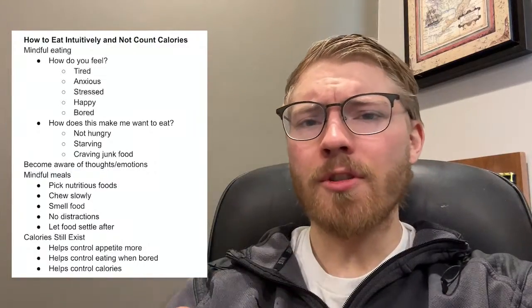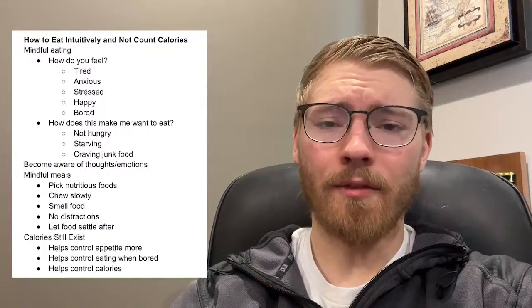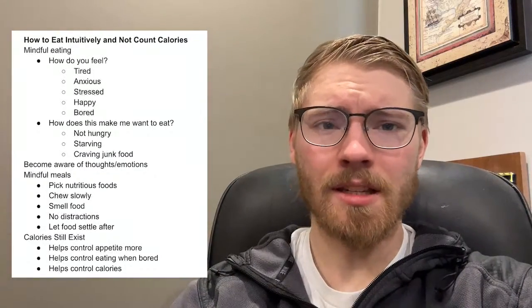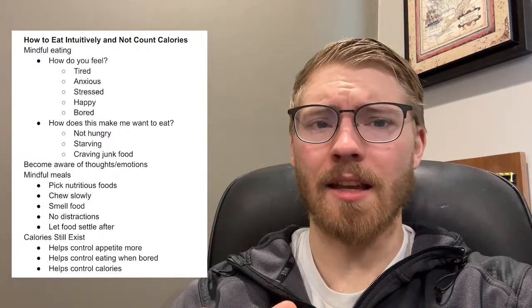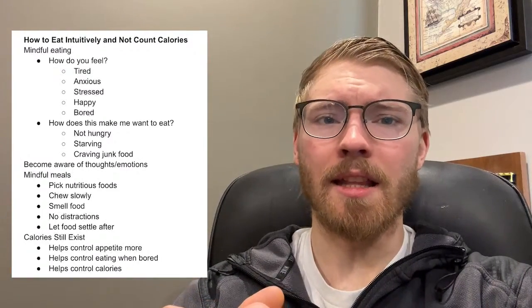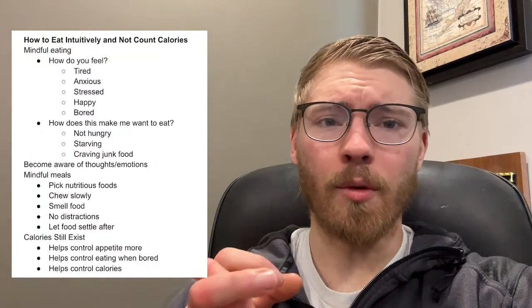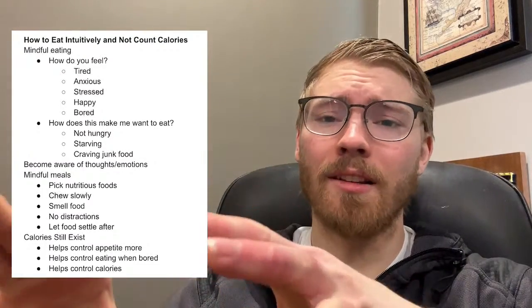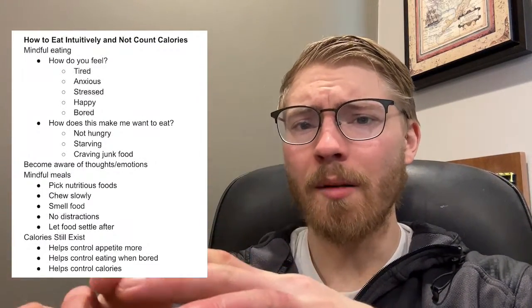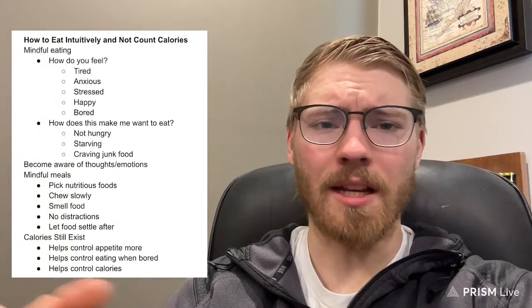And then don't beat yourself up too much on those specific food choices, but do be mindful about portions, because calories still do exist. The whole idea with this mindful eating concept and eating intuitively is that it will help to control your appetite more, it helps to control your eating when bored, and helps to control calories without directly counting them. Calories still exist, calories still matter, but being a little mindful about these things can really control your appetite and make it a little easier.